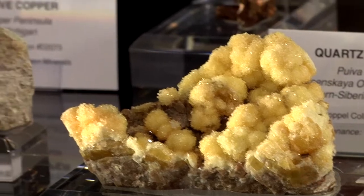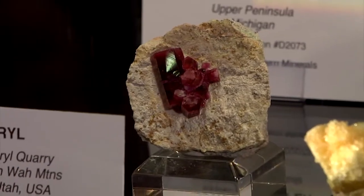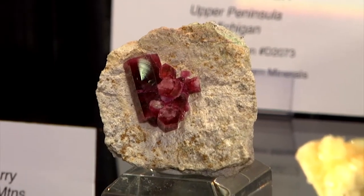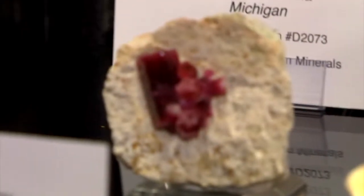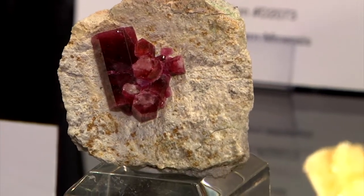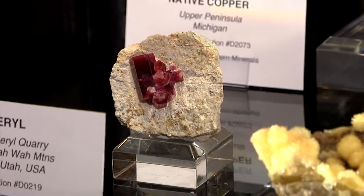And just behind that is one of my favorites. I've had the fortune of digging there a couple of times in the Wawa Mountains where the red beryls come from. This was mined by Rex Harris and his crew, and it's a very, very fine, positioned gem red beryl in the rhyolite. The color on that is due to the manganese content.